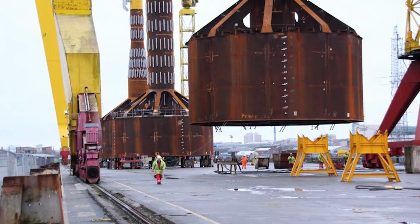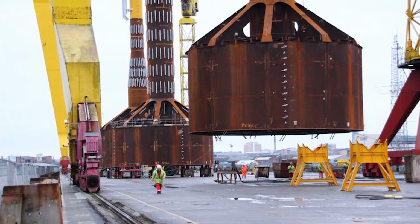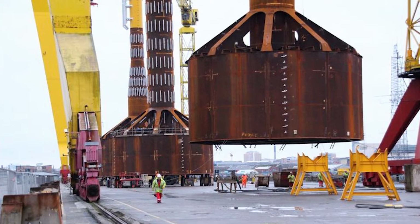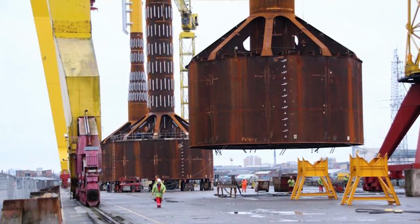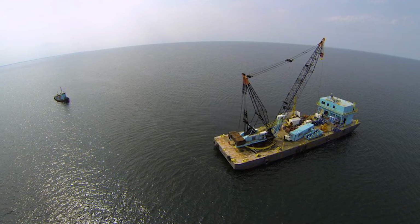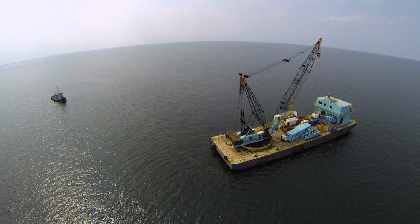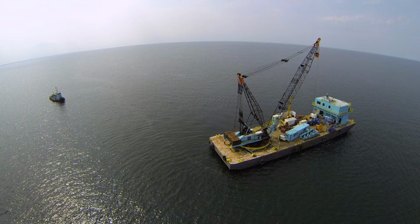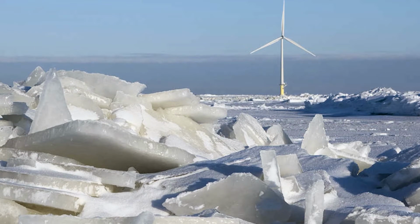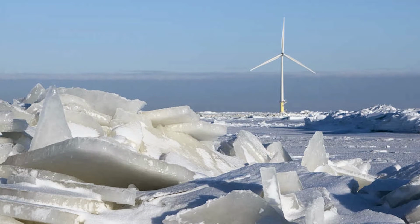So our design was developed by a company called Universal Foundation in Denmark. They put up a 3 megawatt turbine, same manufacturer that we're using, in 2002 to prove that this was a viable solution. So they have 14 years of data. They've also done some other installations in the North Sea. So it's very innovative. There's no noise, there's no hammering, there's no seabed disturbance, and it's the lowest cost solution for the industry.